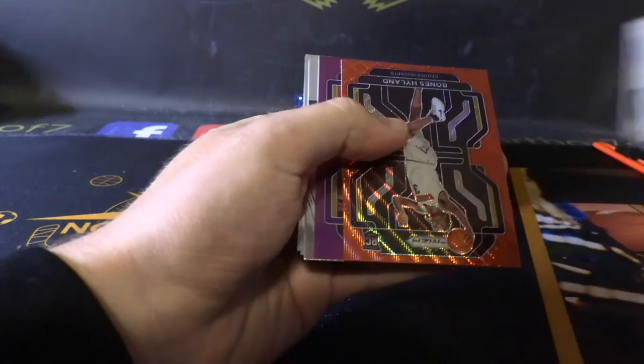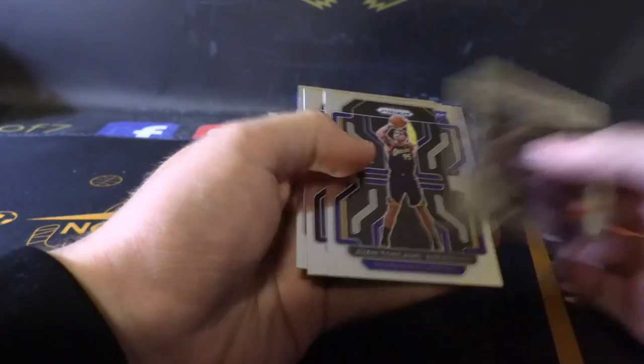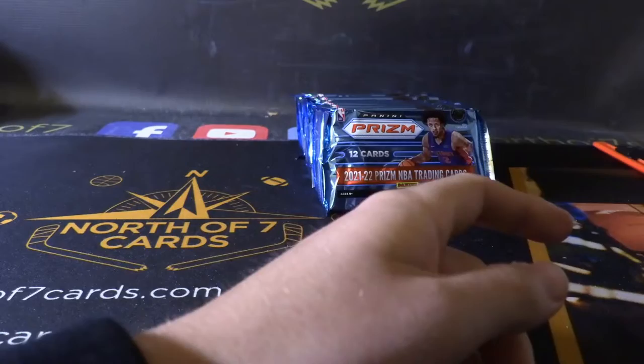The red Bones Hyland, unnumbered. We got a purple Carmelo Anthony, numbered 37 of 99. Mindset James Harden, GTA rookie, Kessler Edwards rookie. There's been a lot of Kessler Edwards rookies, actually. Not one single unit in three boxes yet. Hopefully in this last one, Thomas.